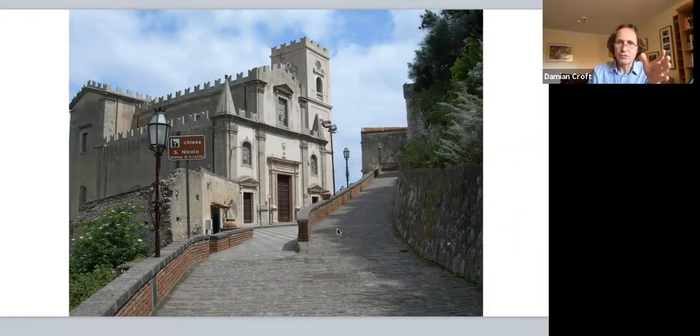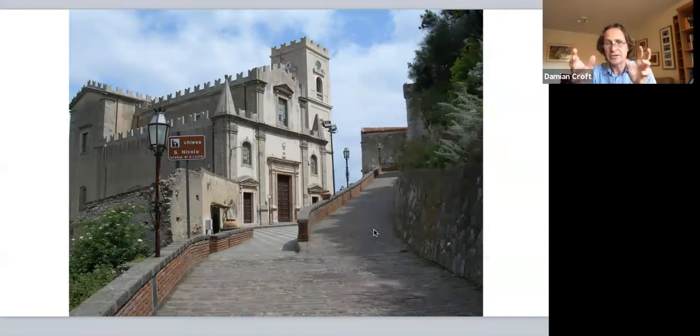But the other thing that this photograph shows you is that the lovely thing about Savoca is that the roads are very, very narrow. You can't drive down them. There's no traffic there. So once you get past the crowds around the bar, you're on your own wandering around the village. And it is a delightful little village to wander around and to explore. And as I say, it can all be done in a day trip from Taormina.